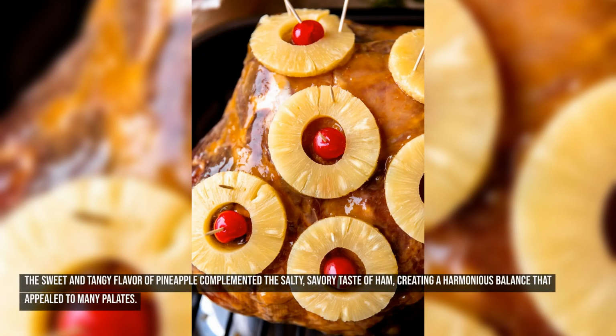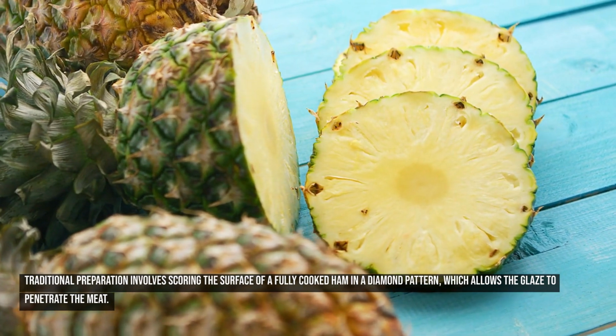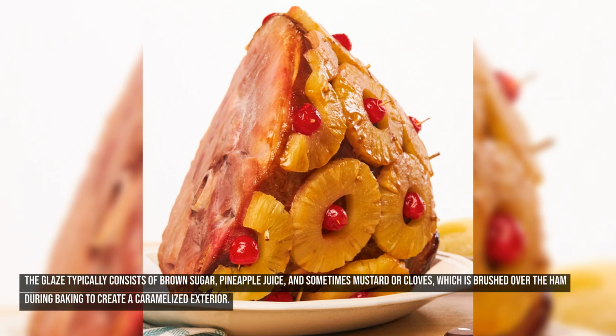The sweet and tangy flavor of pineapple complemented the salty, savory taste of ham, creating a harmonious balance that appealed to many palates. Traditional preparation involves scoring the surface of a fully cooked ham in a diamond pattern, which allows the glaze to penetrate the meat. Pineapple rings are affixed to the ham using toothpicks, often with a maraschino cherry placed in the center of each ring for added color and sweetness. The glaze typically consists of brown sugar, pineapple juice, and sometimes mustard or cloves, which is brushed over the ham during baking to create a caramelized exterior.